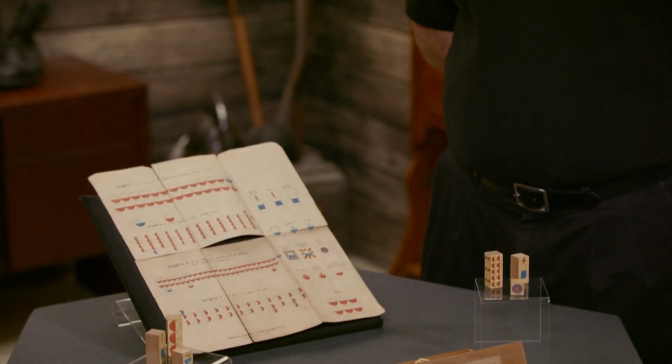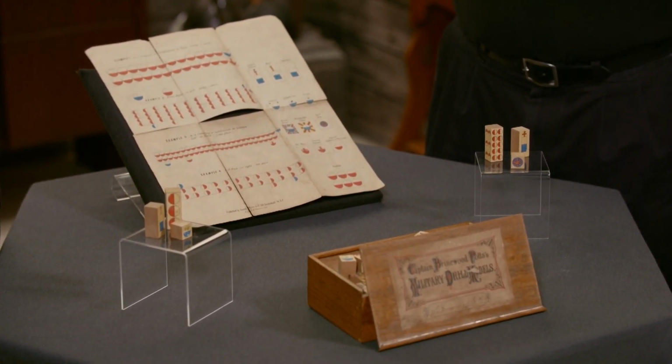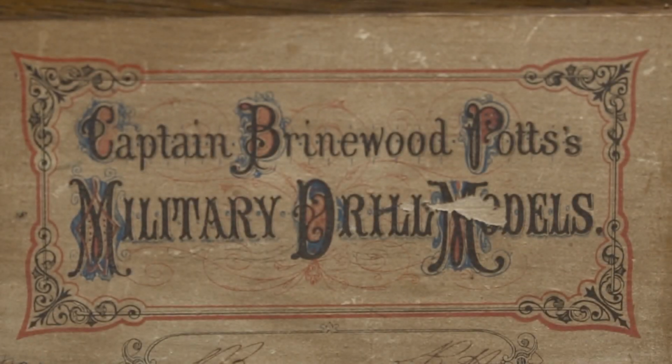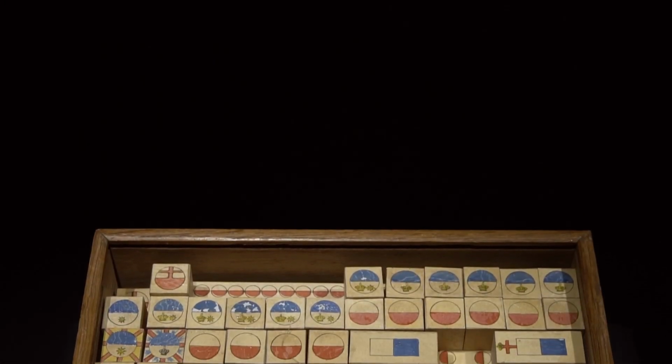It looks like a game. It's in a box that pulls out, and there's a great number of pieces. It's colorful. I obviously understand that it's an instructional tool. I don't know how it works. So, as you said, it comes all contained in one simple box. The top slides off. Inside are all of these little blocks that have different symbols on them.